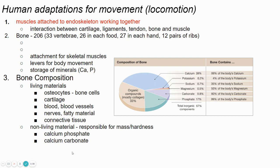In the adult human body, there's 206 bones. So if you were to count them all, like that little mini skeleton we have over there, if it were accurate, it would have 206 different bones. Lots of them are in the vertebrae, right? Those little bones that are stacked one on top of the other. 33 of them are vertebrae. We have a lot of them in our feet and our hands as well. 26 in each foot, 27 in each hand, because in our hands and feet, there's lots of small bones in our wrists and our ankles.